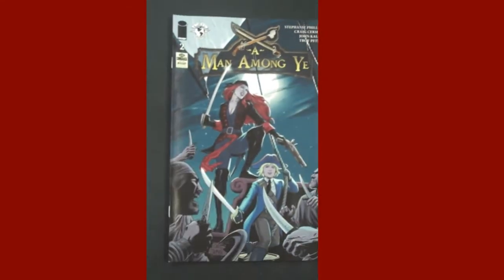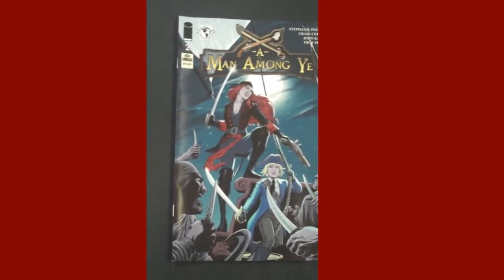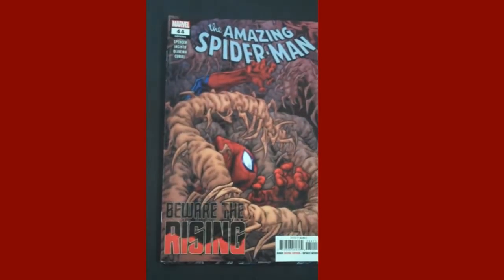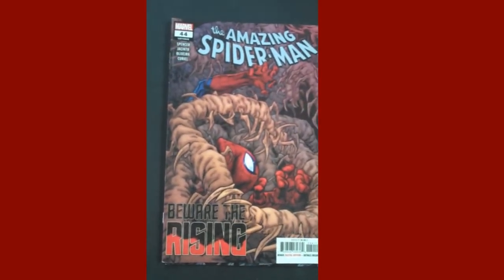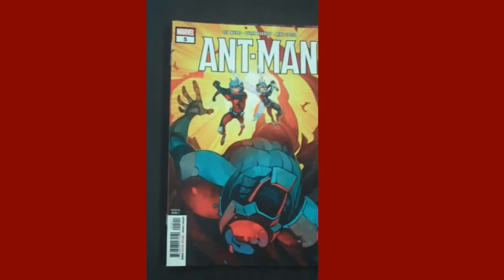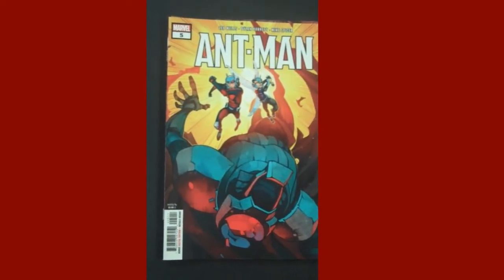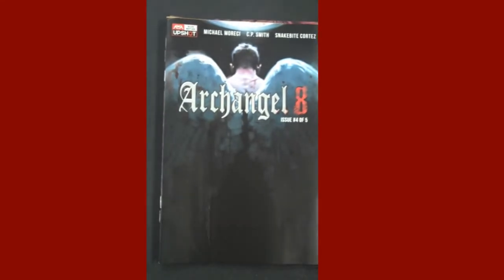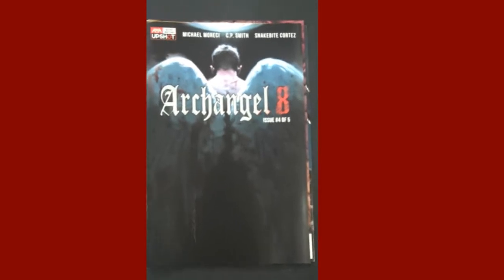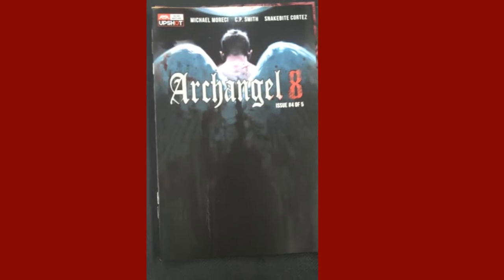Next up will be from Image Publishing, issue 2 of A Man Among Ye. And yes, we've been accused of not having a man among us. Next up from Marvel, issue 44 of Amazing Spider-Man. Also from Marvel, issue 5 of Ant-Man. Then from AWA Upshot, which is a phenomenal little company. I'd recommend checking out their comics. They have been kicking tail in terms of their story and their art. Really good books. Nice focus. Issue 4 of Archangel 8.